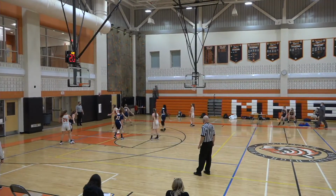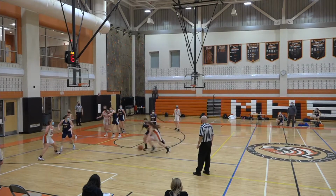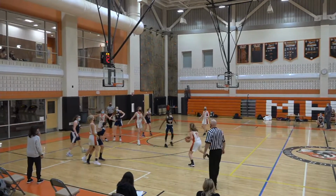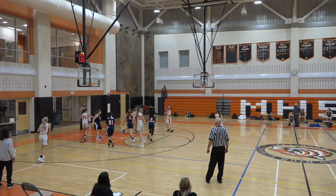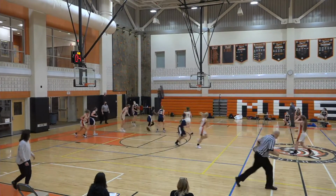Maynard starting a set of their own, trying to drive, Spermiano getting it back out to Roach. Roach to Mullen. Mullen pivots, gets Spermiano in the corner on some backdoor motion. Mullen gets it down low to Thompson. Thompson to Roach. Roach mid-range. It's going to be just off, fighting for the rebound, but they can't quite get it.